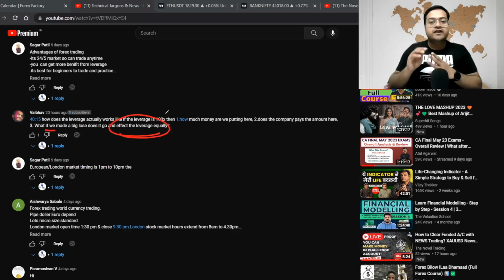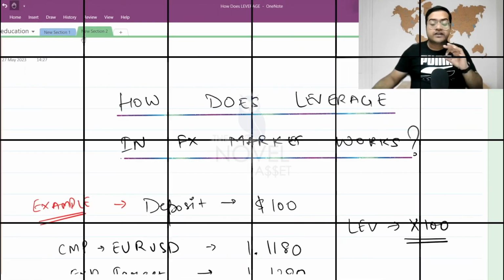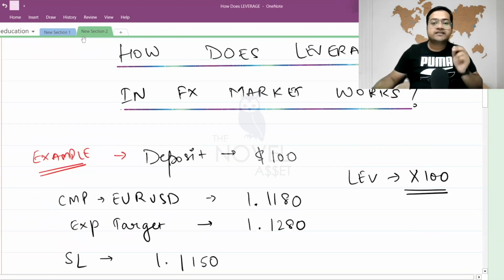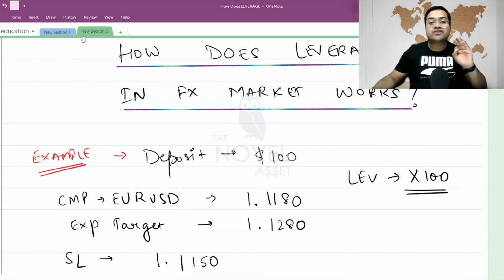I'm going to properly make you understand with the help of an example of how the leverage works in the market. So when you're regularly trading in the Forex market, you should understand this concept very deeply, because this leverage is the major reason why 95% of the traders blow up their account. So in this video, we are going to focus on this question: how does leverage in the Forex market work properly? So I'll be sharing an example in front of you so that you can understand how the concept of the leverage actually works when you're regularly live trading in the Forex market.